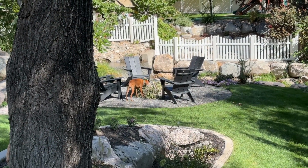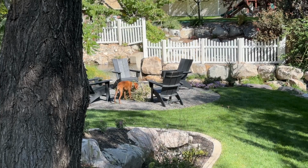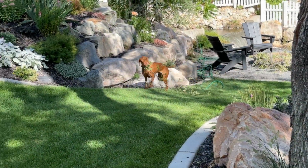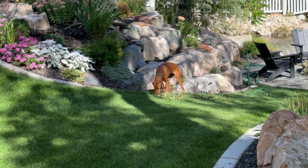Dragging those sticks out of the fire. Oh, she's funny. Did you find a stick?